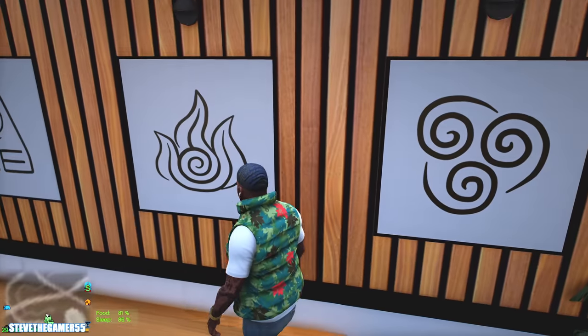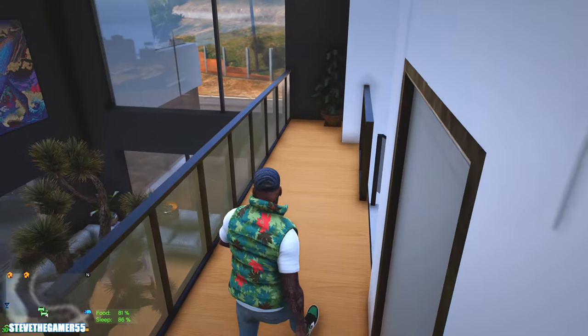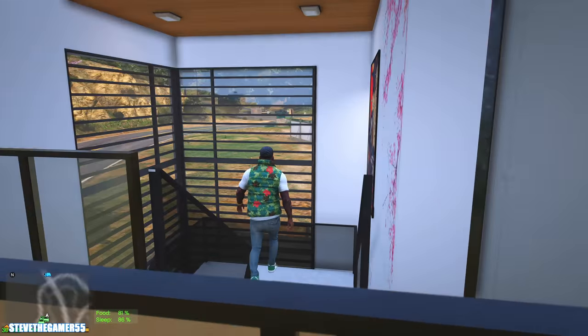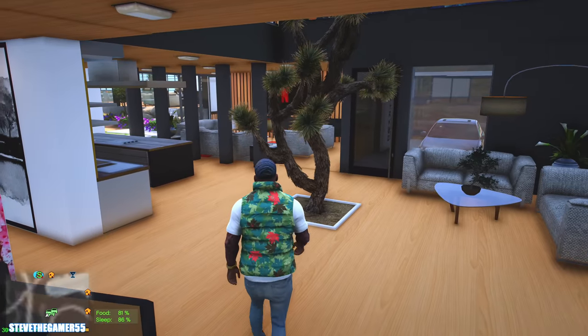But anyway, guys, this is the last property. You guys let me know. Can we rate this from 1 to 10? Let me know. And right now we got some cars to move.